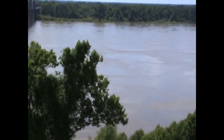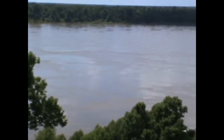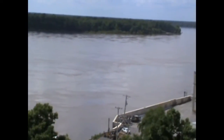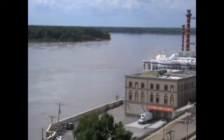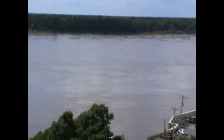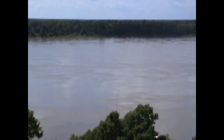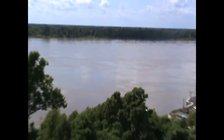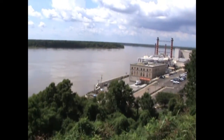Now this is a location of one of the Confederate gun locations. You can see the curve in the river there. The reason that river is curved right there, because we're south of the city a little bit, on the south end, is because in 1876 the river itself changed course and no longer went by the main part of Vicksburg.